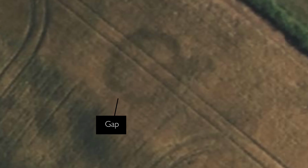And that little gap, now archaeologists might say to themselves, oh, I don't know what that gap would be. But you and I have more common sense. We know that is an entrance. So that thing must be something that you enter. Now, I think it's a roundhouse, but it could be some sort of temenos somewhere, a sacred space. It's much more likely to be a hut.